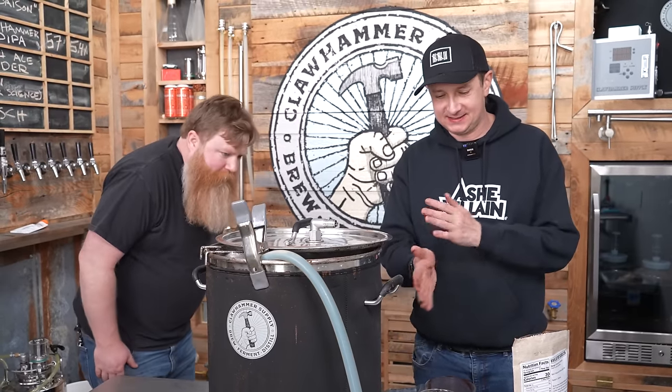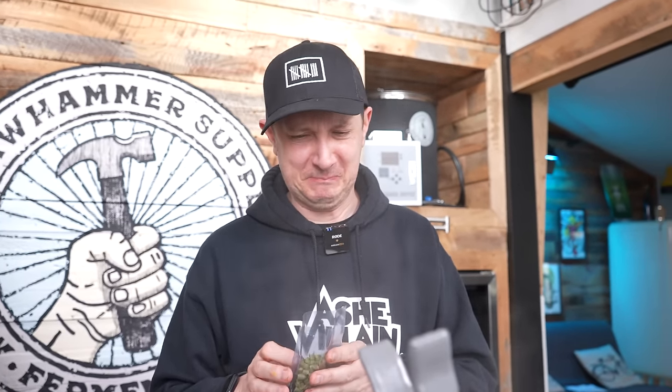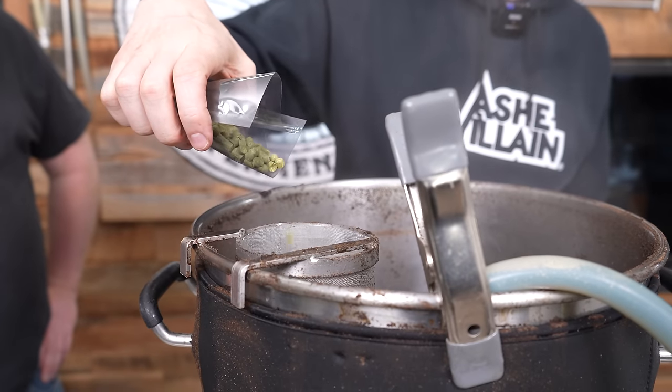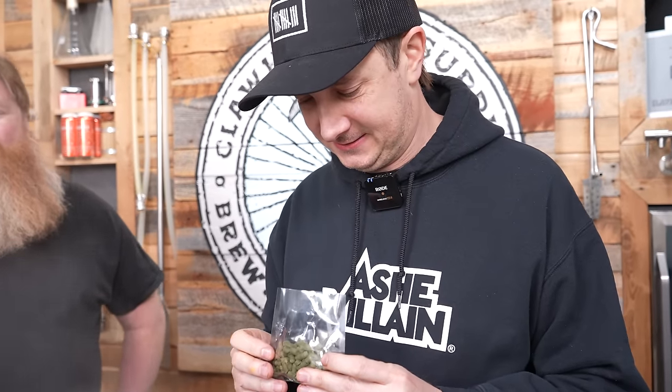Let's just do the last bit of hops. Let's get dirtier. Oh God, that's good. Solid. Dude, nice. Oh, it's gonna be brutal. Hey, grassy bitter. There we go. That's what I want in my beer. That's the stuff.